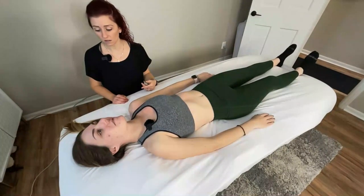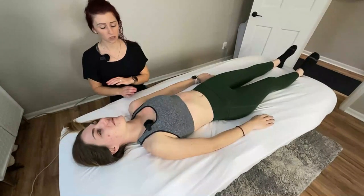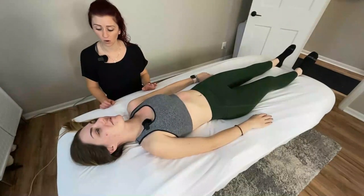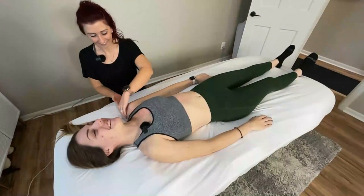See if you can feel how your breath and my finger and the pressure is relating to each other. You don't need to make anything of it. It doesn't need to be some like, oh my God, moment. Just notice if you can feel it.